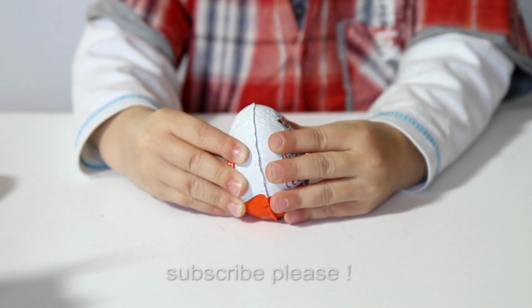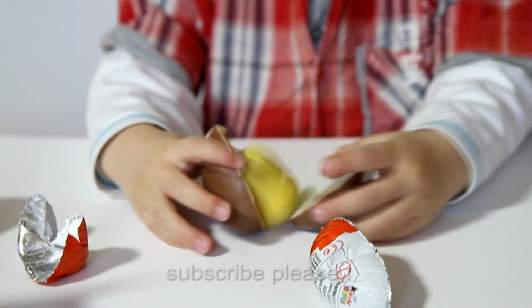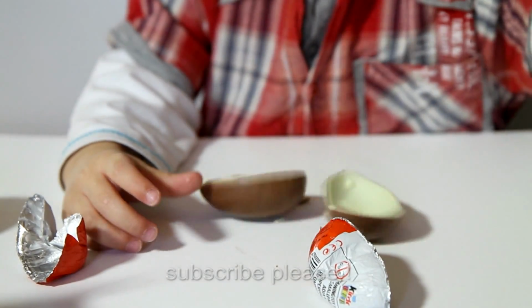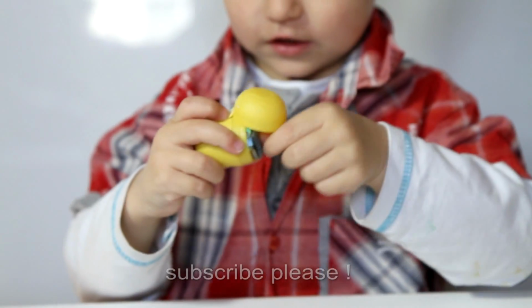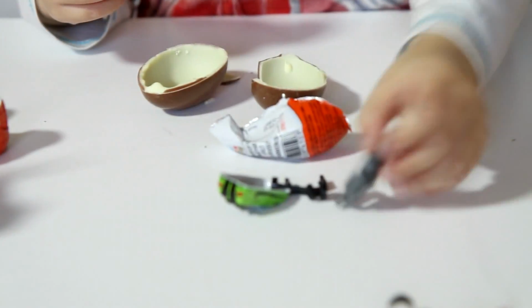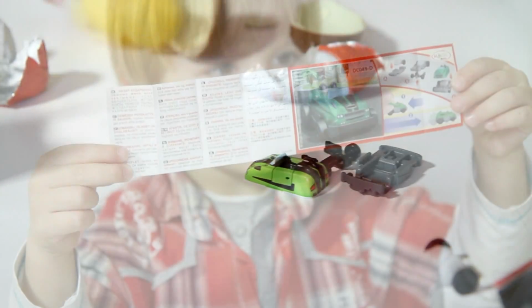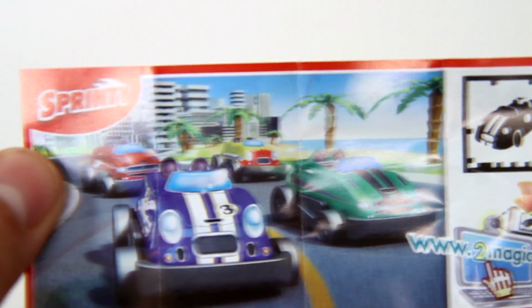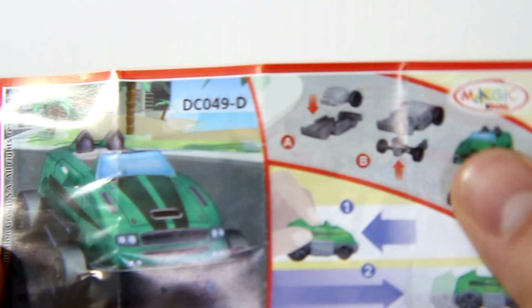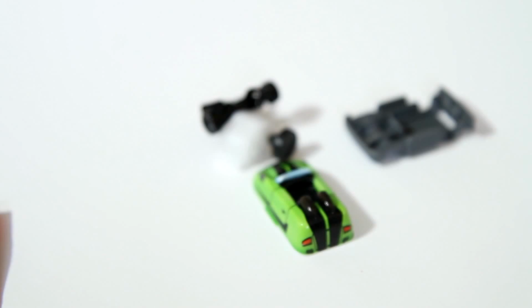Go, Sammy, go! Well, we're lucky again. A car. Yes, that's the flyer. Yeah? Yes, that's the flyer of Cars. And we have a green car. Yes? See. That's the car.